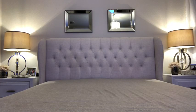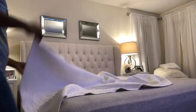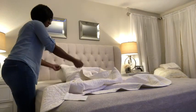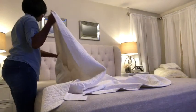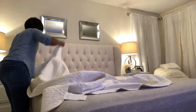Now I did go ahead and add those little mirrors there above the head of the bed, just to add a little bit more decor and balance out the space a little better. So now I'm just going to add in my bed, and I already went and put my fitted sheets and everything on there. Now I'm just going to add in this all white quilt.